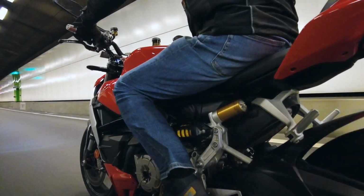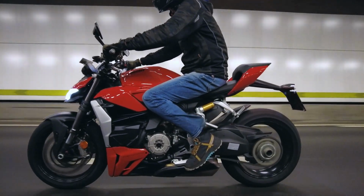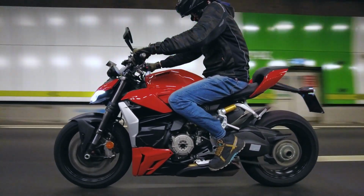Mark loved the suspension on the 2022 Ducati Street Fighter V2. He mentioned that he understood what each of the wheels were doing at any given time. We felt that the ride, although firm, had enough give to be comfortable.